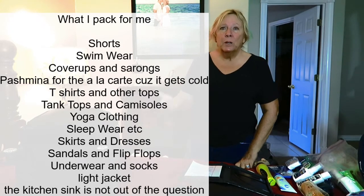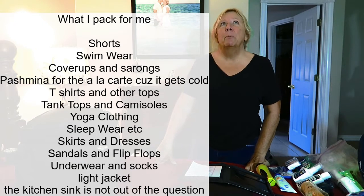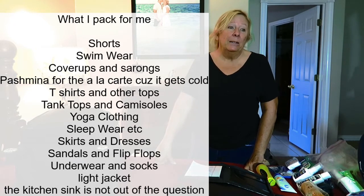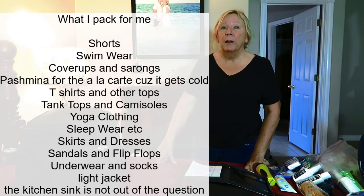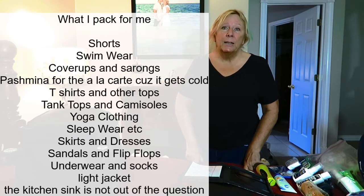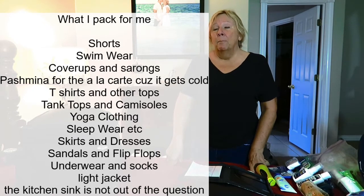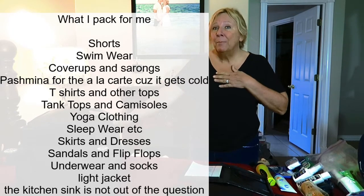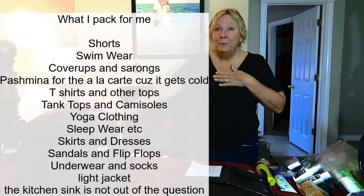I probably bring 5 pairs of shorts, maybe 6. And as far as tops are concerned, I bring a lot of those. I bring a lot of outfits to wear for dinner at night because I like to dress for dinner. And I don't always want to wear the same thing. But you can. There's no judgment. That is my preference. I have always been that way.